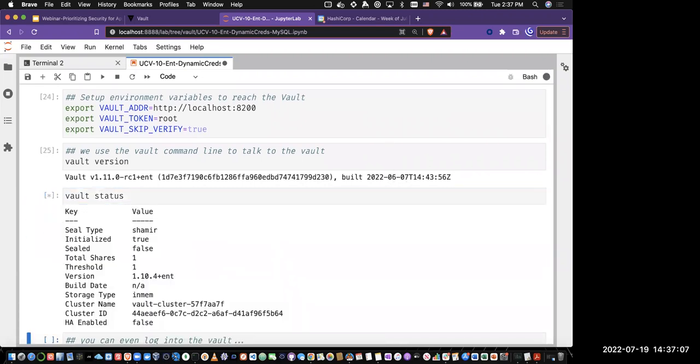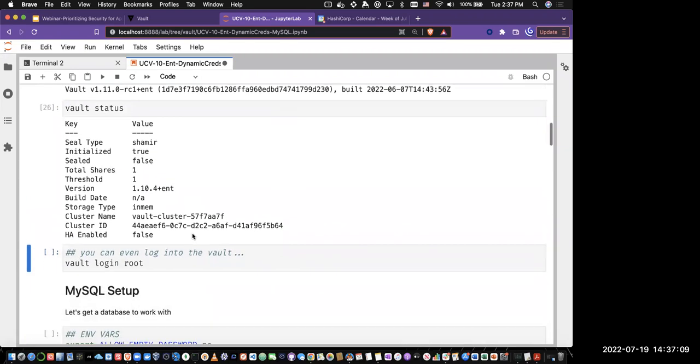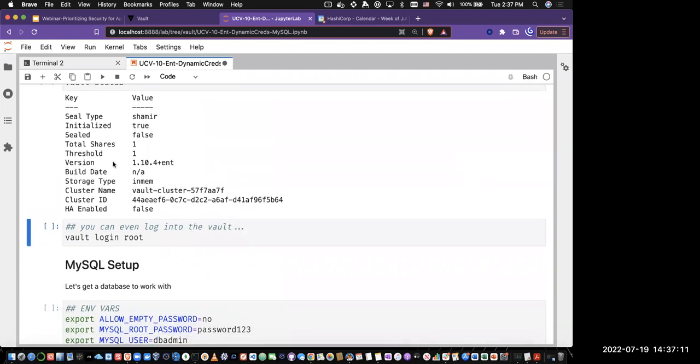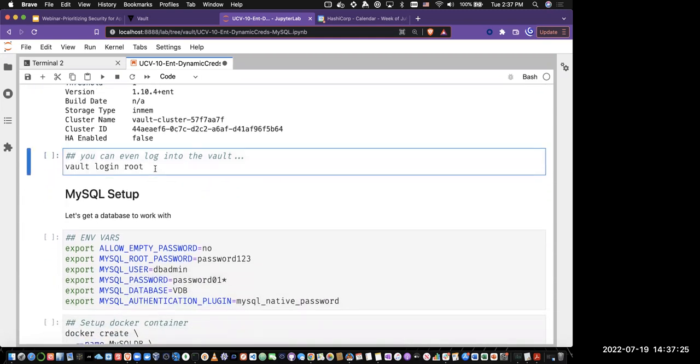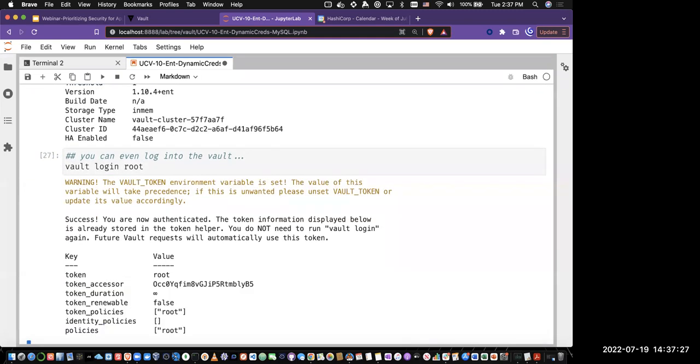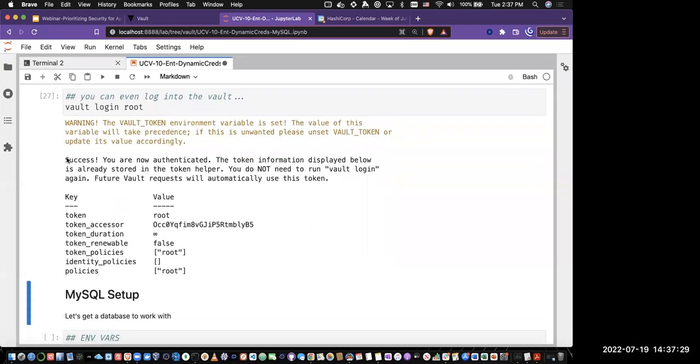And I can ask the Vault, what's the status of the Vault? And in doing so, it'll tell me the two most important things I want to know: is the Vault initialized? And it says yes, and it's not sealed. So that means the Vault is actually available for service. All right, fantastic. And can I log in as my user? Yes, it says success. It has authenticated me.